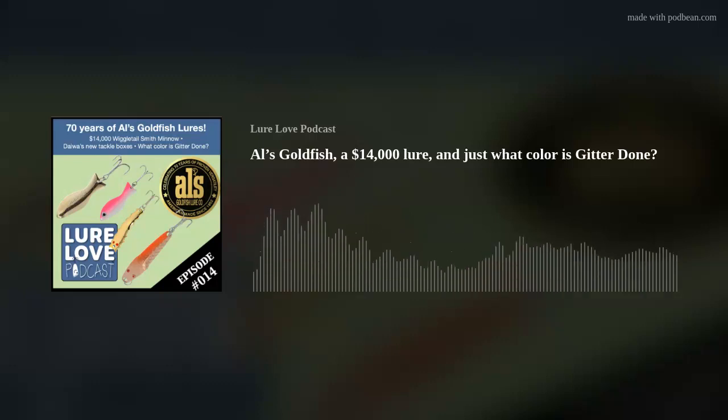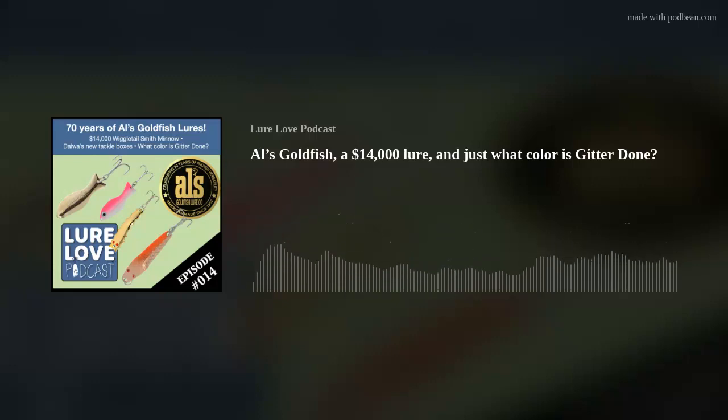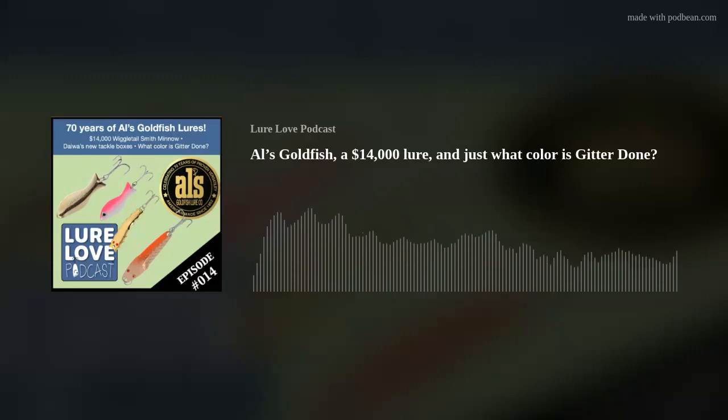That's more difficult. Gitter Done makes me think of Larry the Cable Guy and the Blue Collar Comedy Tour. So I think I'm going to go with blue. That's a good guess too, but no. Gitter Done has a dazzling green back sprinkled with dark green flake with a clear belly filled with gold glitter. Maybe they should have called it Glitter Done. Z-Man should definitely hire you to name their lures, John.